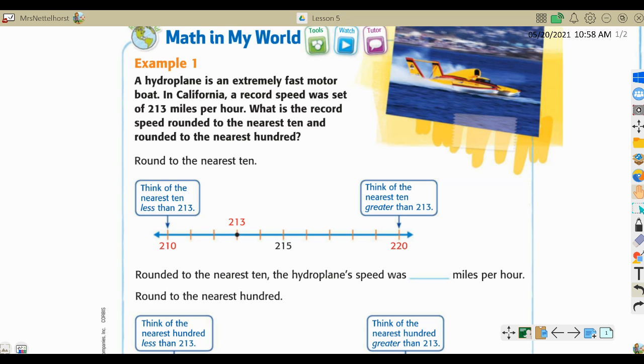So they did the numbers 210 and 220 because between those 2 numbers is where 213 falls. So then you think of the nearest 10 less than 213, which is 210, and think of the nearest 10 greater than 213, that's 220. These are your potential answers for rounding to the nearest 10. So I'm going to go ahead and underline those like we did on my videos. Okay, then 213, we look at it, it's much closer to 210 than it is to 220. So we know that rounded to the nearest 10, the hydroplane speed was 210 miles per hour.